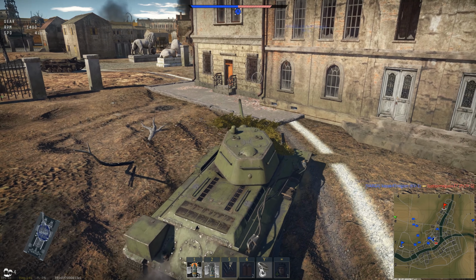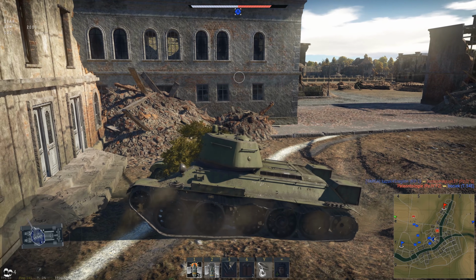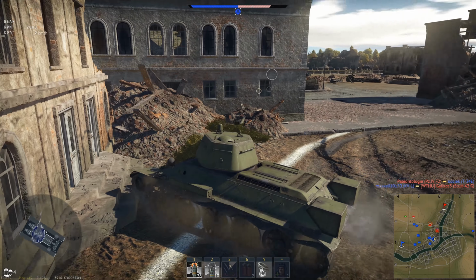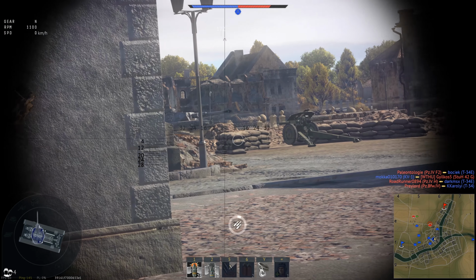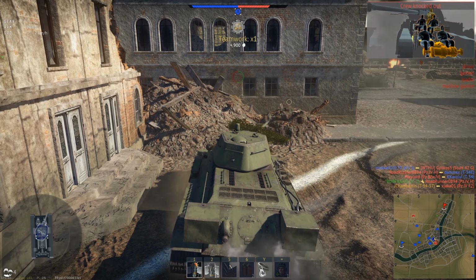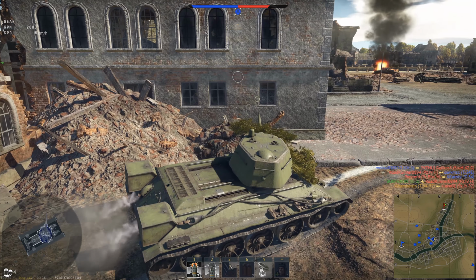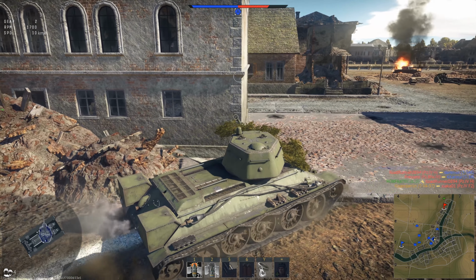It's all about intel. I hear some shots behind me, so I turn my attention there. A Panzer IV comes rolling through. I back up down into my little hole. One shot. Vaporized the crew in that tank. This gun is awesome. Keep in mind, this is my very first game in this tank.